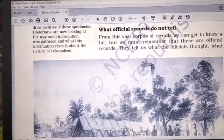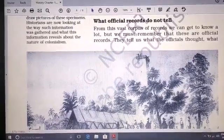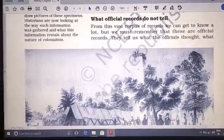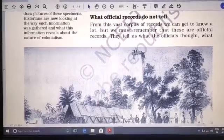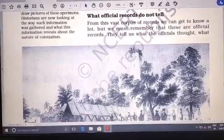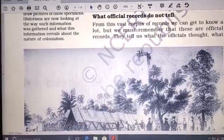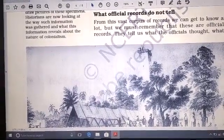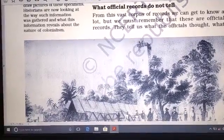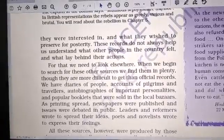Now next is what official records do not tell. Whatever official records they made and kept, in all those official records we did not get each and everything. So what those official records do not tell, that we will read about in this topic. As they were official records, they do not tell us about each and everything. They just told us about the things which the officials wanted, which the officials liked, what the officials thought, and what they were interested in.